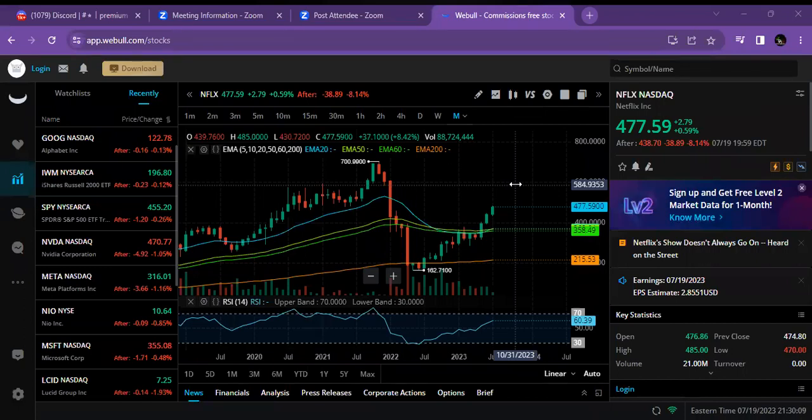Let's see here. Michael asks, is EMA curling up or down a good indicator? It depends. Generally, it's a sign that the trend is reversing or going in a specific direction, because if we're curling up, that means we're exiting a downtrend. If we're curling down, that means we're exiting the uptrend.